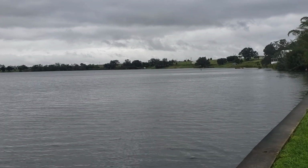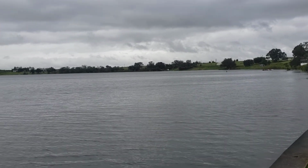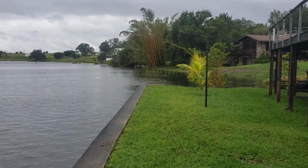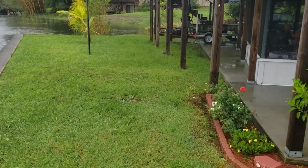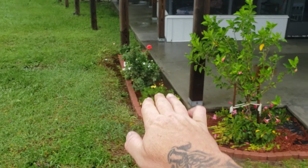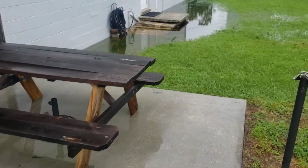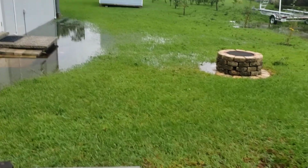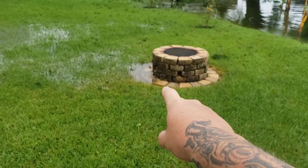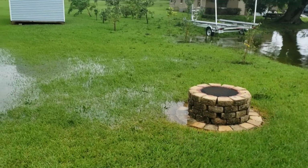It was so slow. You know, if it had been just a quick one, it tore up stuff, but it would have got the heck out of here faster. But, you know, we're lucky. We're really lucky for only doing what it did. You know, Mom's flower. Look at the flowers. I mean, that's full of water, you know. Yeah, so we got a lake on top of a lake, you know what I mean? We got even my fire pit's got water. I mean, look at that water right there, you know.